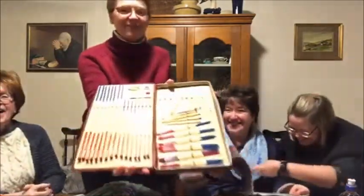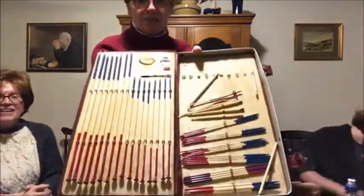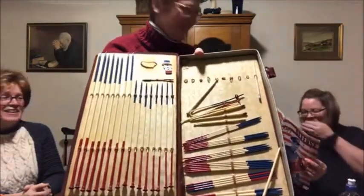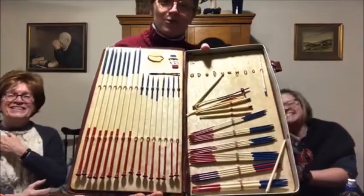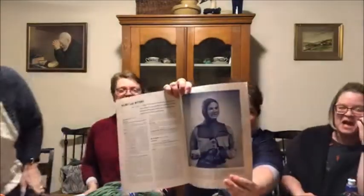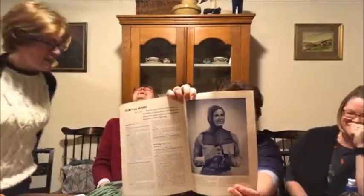What I have here are the Knitting for Victory set. So it's the short and long, double points, and crochet hooks. I have no idea what they're talking about. What are you doing? What is it? It's a balaclava. It's a helmet and mittens. It kept them warm.